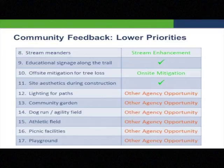All right, here's some more items, and let me say that items 12 through 17, just because we don't have a green check mark, it does not mean they're bad ideas, doesn't mean they're ideas that can never be done. They're just ideas that maybe other agencies would have the opportunity to pursue, just not MSD at this time. So number 8, the stream meanders. We have some stream enhancement. We'll talk about that a little bit. Educational signage along the trail, off-site mitigation for tree loss, site aesthetics during construction.